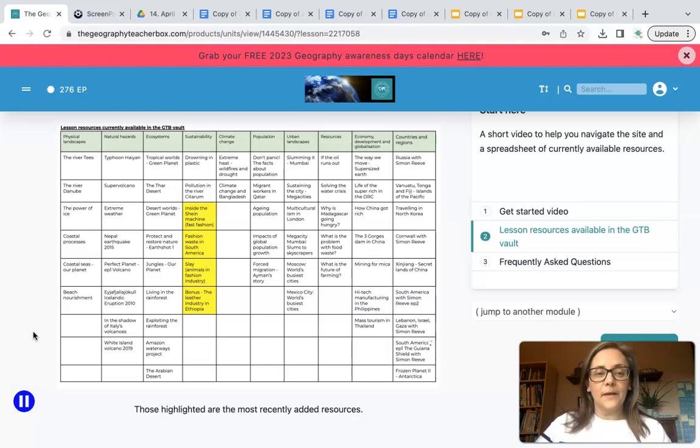I'm just going to start by showing you the grid that's inside the vault to give you an idea of what the lessons are and where you can find them. You'll see I've added in a new module separating sustainability from the climate change unit, because I think it lends itself better to that.